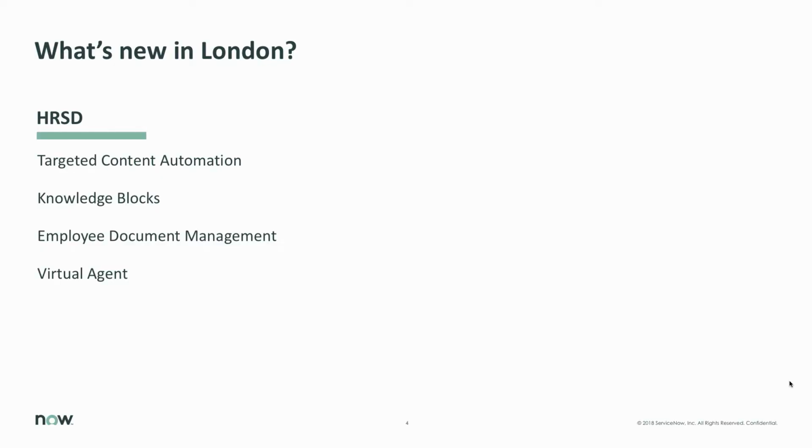The first one is we're going to show how HR is now able to send out targeted and scheduled content out to their employees using targeted content automation. We're also going to show how we're simplifying knowledge-based article management and making sure that employees only see the content that's relevant to them when they're searching for information using knowledge blocks.